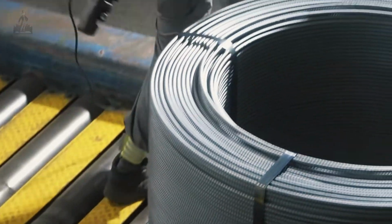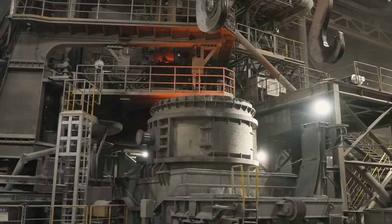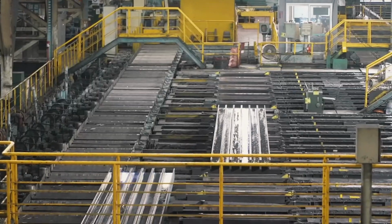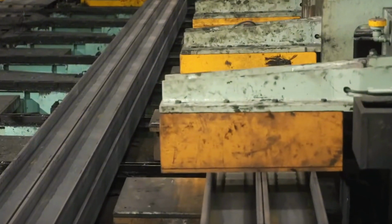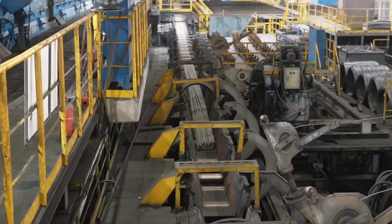Once purified, the liquid metal is transferred to molds that shape the final products. For I-beams and rebar, this means creating long structural forms essential for the construction industry. The molding process can vary, but a common technique is continuous casting. In this method, the molten metal is poured into cooled molds, where it begins to solidify as it is drawn. This process produces long, uniform bars that can be cut to the desired length.